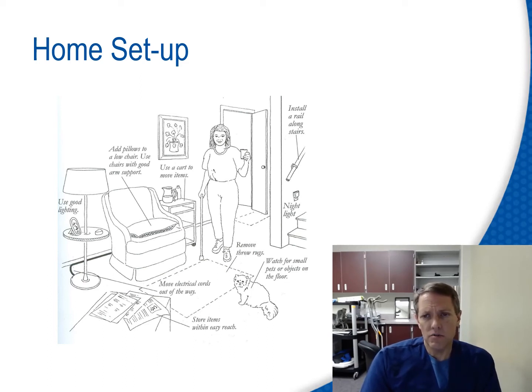And then I'm always reminded of this picture with the night light. You can see that over by the stairs. When you're at home, if you have to get up at night, leave a light on, use a night light in the bathroom, wherever it might be. Give yourself a good fighting chance to get around, and again, reduce the risk of that fall potential.